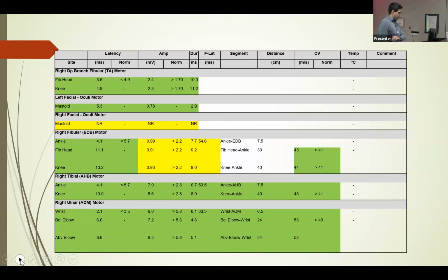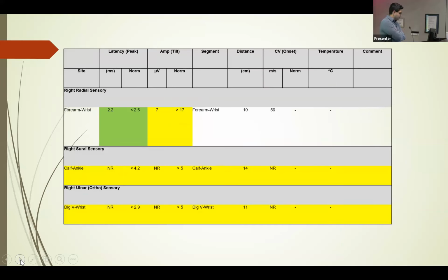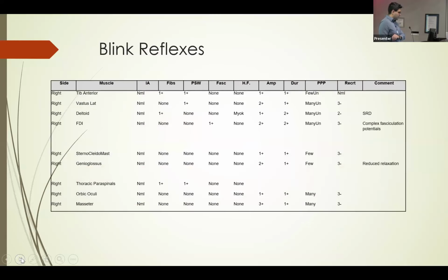And then these are the sensory responses, and he does have a relatively moderately severe sensory neuropathy, because the sural is affected, as well as the ulnar and all the way up to the radial sensory. So definitely has a sensory process going on as well. Sorry, should be EMG, not blink reflexes. But so on his EMG, he had abnormalities in all the muscles we tested, reinnervation changes and signs of ongoing denervation. And they were very prominent in the craniobulbar muscles. The masseter had pretty huge amplitude motor unit potentials. So this has been going on for a while.